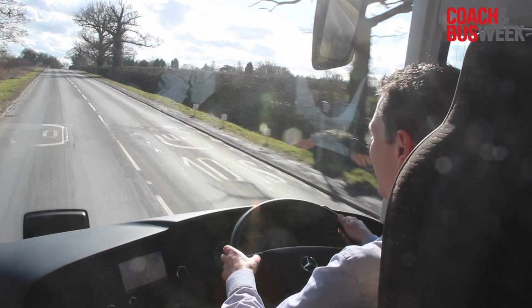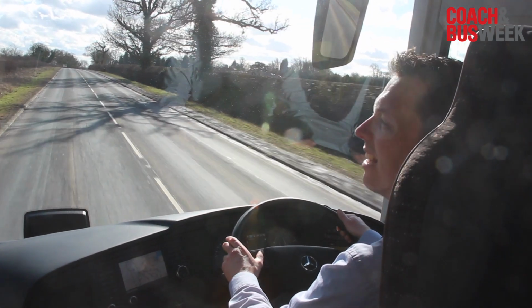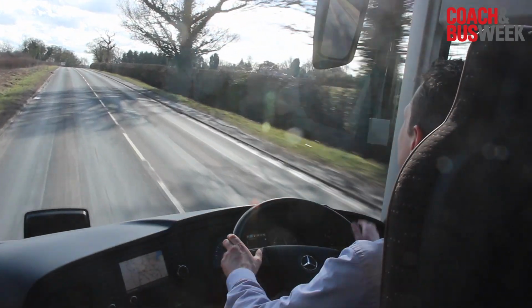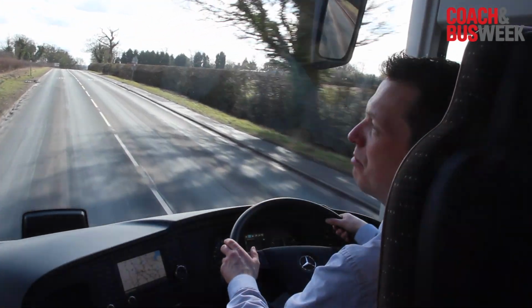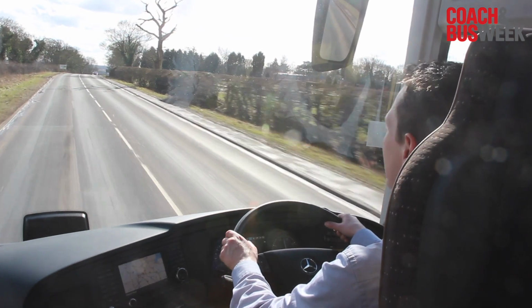Got good manoeuvrability for a tricycle as well. She's got the rear steer as well, so it's. I like the visibility from the mirrors. It's just coming through there, through the tight bit of the village, was easy.